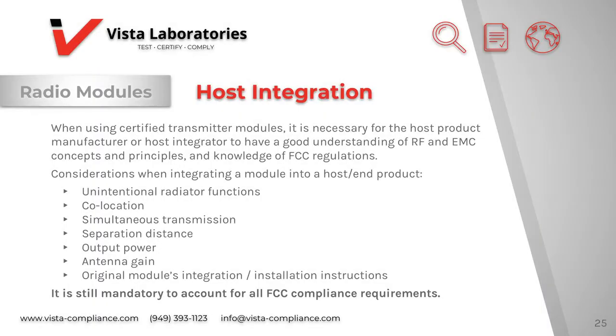Many modern products are taking advantage of wireless transmitter modules that have been FCC certified by a module manufacturer to demonstrate compliance with the FCC rules. Wireless modules today are integrated transmitter circuits that are embedded in both simple and complex host products. When using certified transmitter modules, it is necessary for the host product manufacturer or host integrator to have a good understanding of RF engineering and electromagnetic compatibility concepts and principles, and knowledge of FCC regulations.